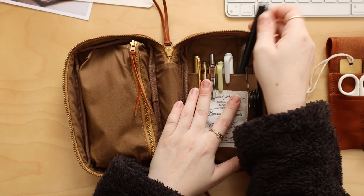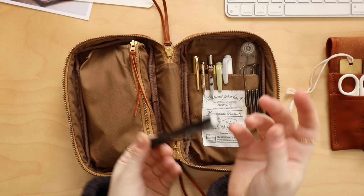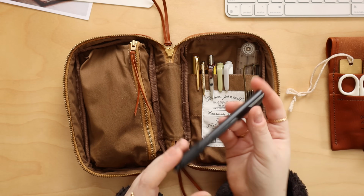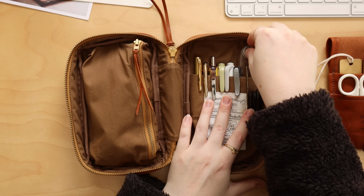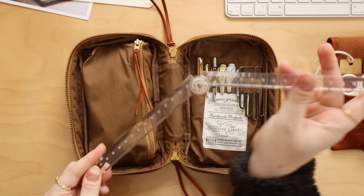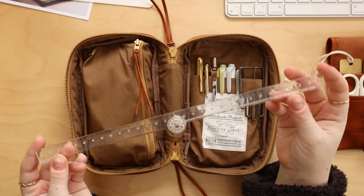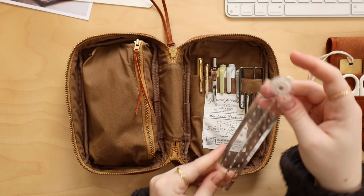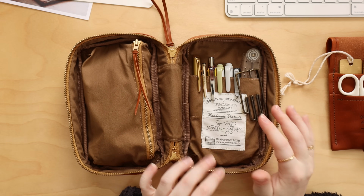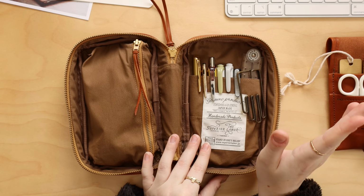I have a click eraser. This is by Pentel, which I really like. I sometimes will use this if I have a lot of stuff I need to erase and I want precision. And then I do, of course, have my Muji ruler in here. This is still very helpful for drawing longer lines because it opens and closes on itself. So it's a full-length ruler when it's opened, which is really nice. So I do like to keep this for situations where I have a long line to draw. And then I do have a clip here because oftentimes when I'm journaling, I need something to help hold the pages open. So this is helpful for that.